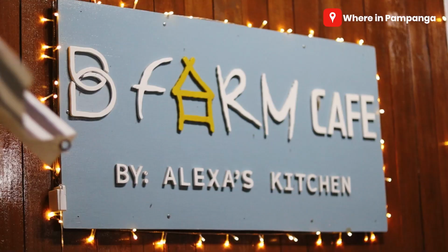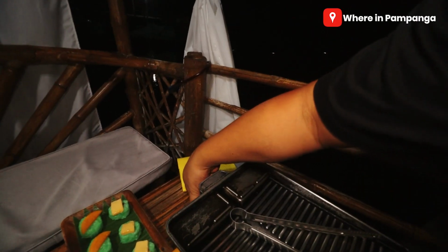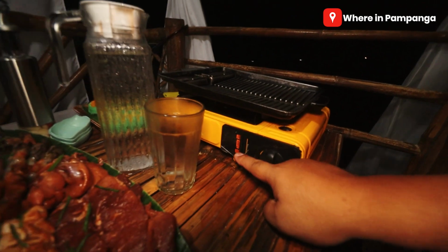Para sa akin guys, this is an alternative dun sa usual na samgyeopsal. So naisip nila, why not Filipino grill naman, mga ihaw-ihaw, mas nagustuhan ng mga client or mga guest natin dito sa bee farm. Set up lang natin to guys. Turn on natin.